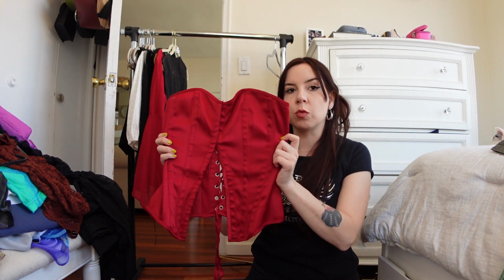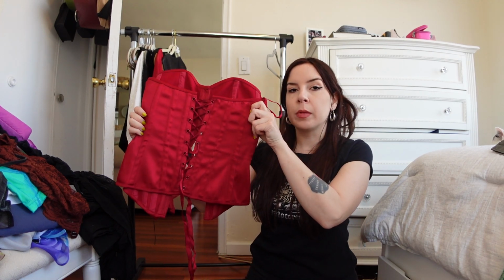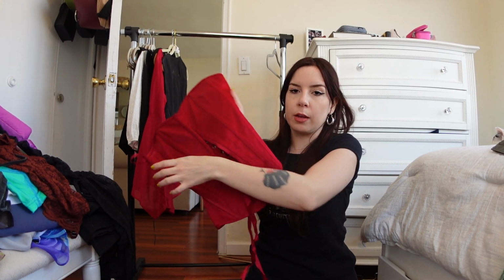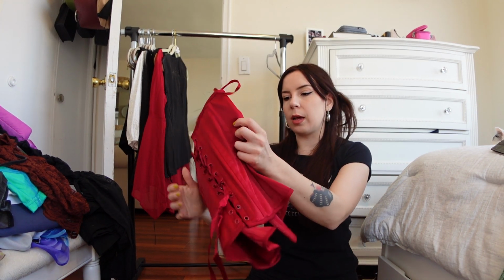I've had this in my closet for a while. It is a Charlotte Russe red corset top, and I wore it for Halloween one year, but after that I have not worn it again. I've always thought, hey, it's great to have a corset in your closet, you never know, but I truly feel like I just never style this up, and I don't know if I will have a time where I'll style it and go out. It's adorable. It is like vintage Charlotte Russe, but am I going to wear this again? I don't know, so I might have to say goodbye.